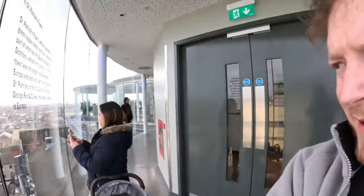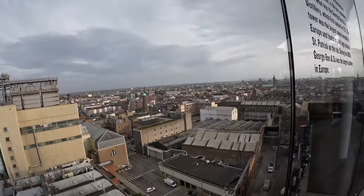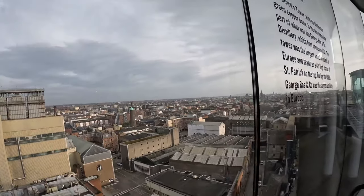Whoa, I can't get over how high it is. When you're outside, it doesn't look this high. When you're up here, you get a real feel of how high it is. It's called the gravity bar. Wow.